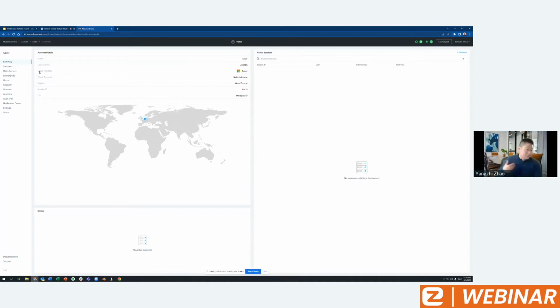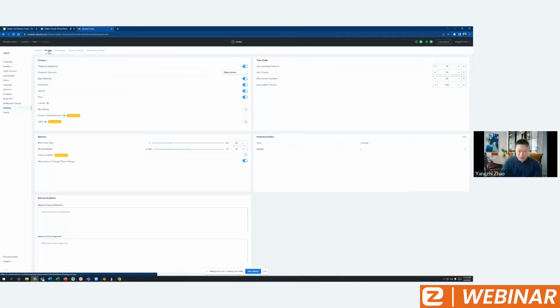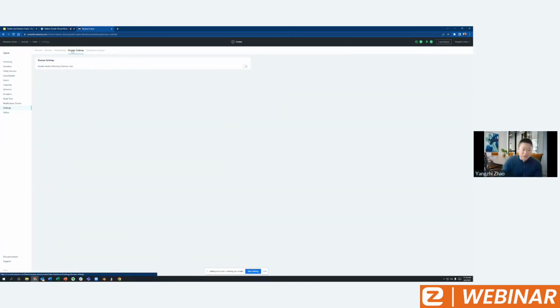And from here, I can configure the applications, configure my gold image, set my policy settings, lock it down if I want to, and integrate it with my Active Directory domain if I wanted to. So all these things are done within a single pane of glass, like I talked about, making it really easy for administrators to get up and running with Frame very quickly.